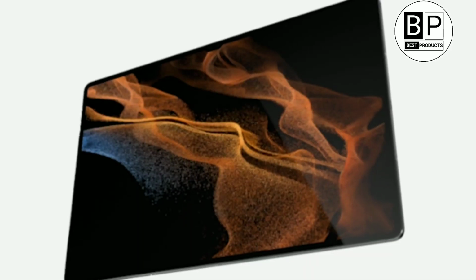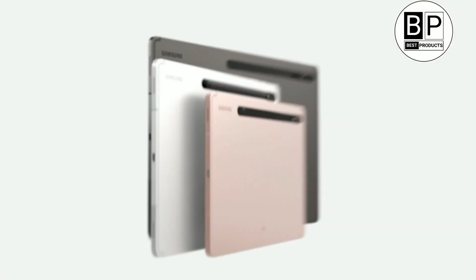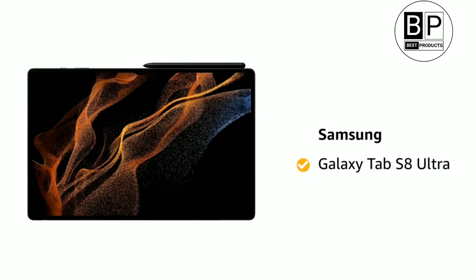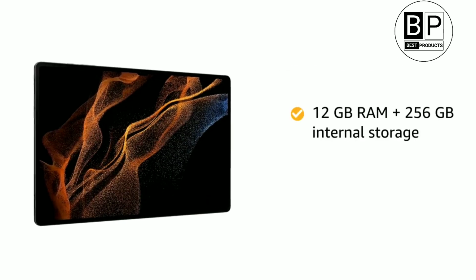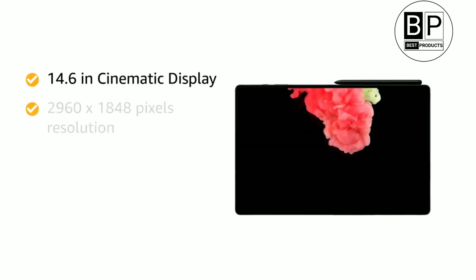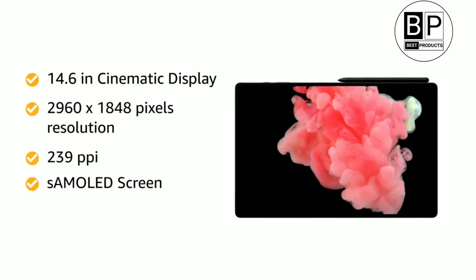Number 1. Best Samsung Tablet. Spec Monster. Galaxy Tab S8 Ultra. There's no denying the fact that the Galaxy Tab S8 Ultra is one of the best Android tablets on the market. It's also the largest and most feature-packed flagship tablet from Samsung yet. It has an absolutely bonkers 14.6-inch Super AMOLED display with a 120Hz refresh rate. This is also the first tablet from Samsung to feature a notched display, which allows for slimmer bezels.